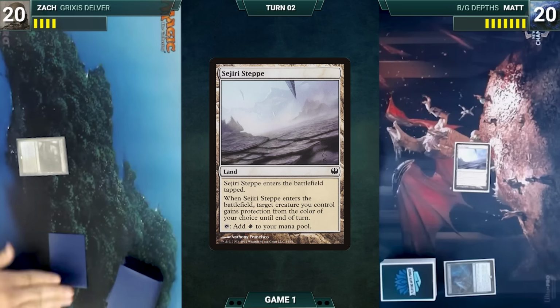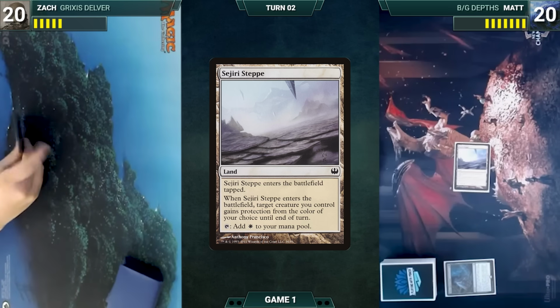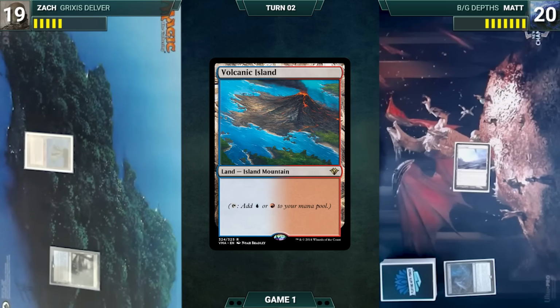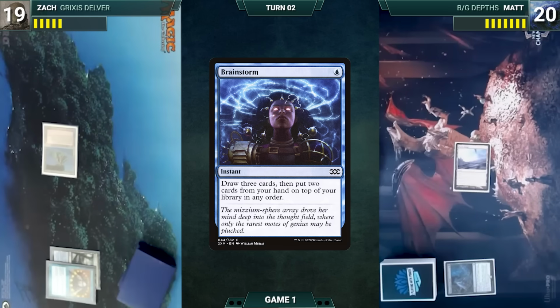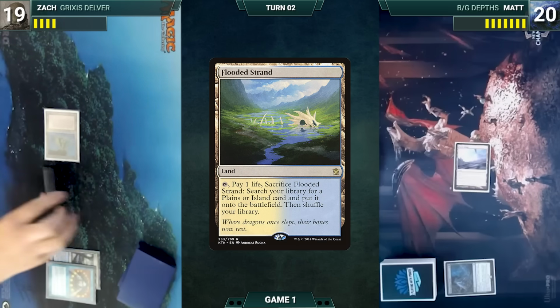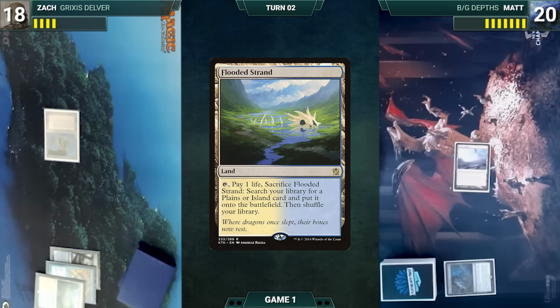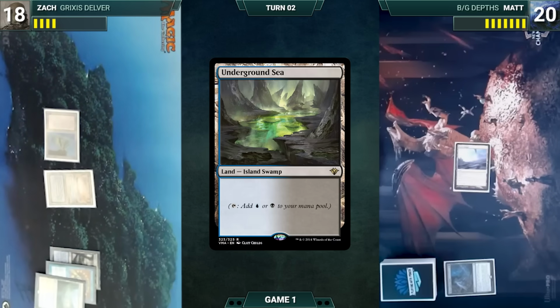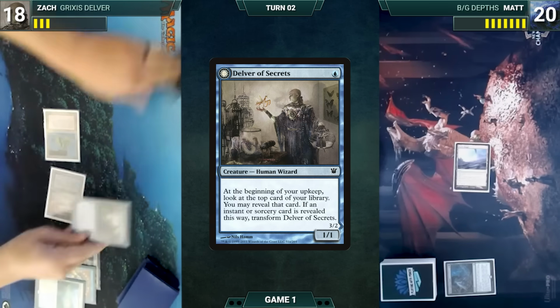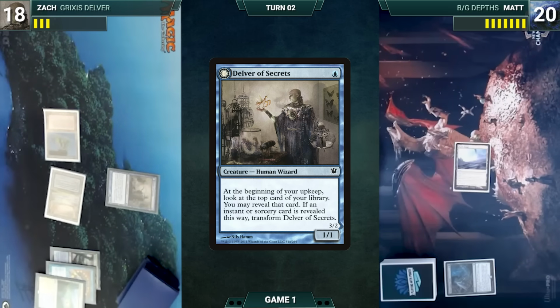It will untap, keep, draw for turn. I'm going to go ahead and crack this for a Volcanic Island, going to 19. Brainstorm. Play a land for turn, a Flooded Strand. I will crack Flooded Strand, go to 18. Grab an Underground Sea, cast a Delver of Secrets, which I'll swap out for this guy. And then I will pass the turn.